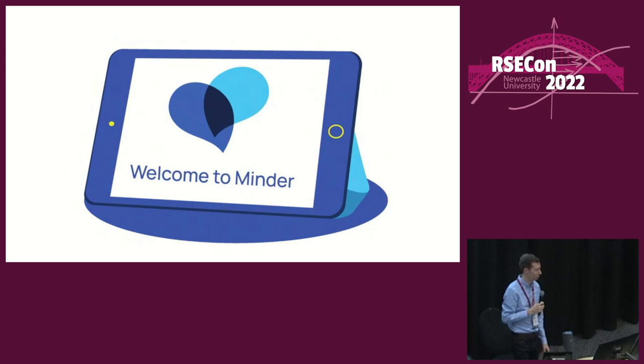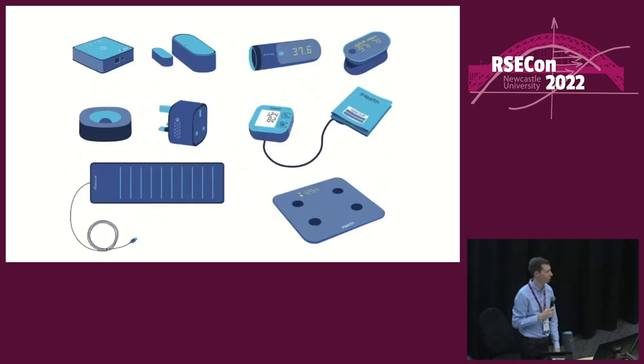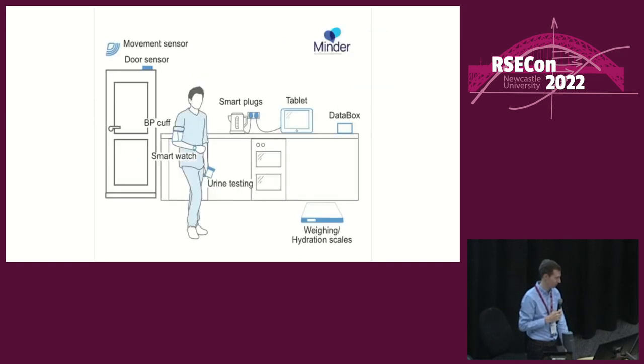So the platform that we have built is called Minder, and it starts with a network of IoT smart devices. So we've got a range here. We have door sensors, thermometers, pulse ox, blood pressure scales. On the bottom left, we have a sleep mat because disordered sleep is important in dementia. And we have infrared sensors, smart plugs. And top left is a gateway which plugs all these sensors into the internet.